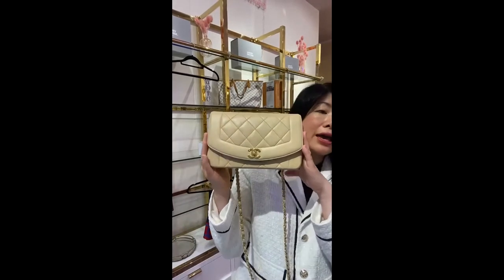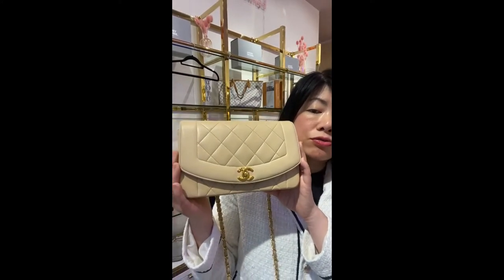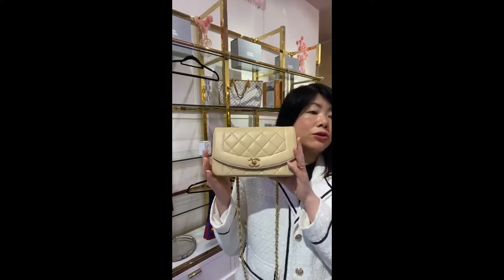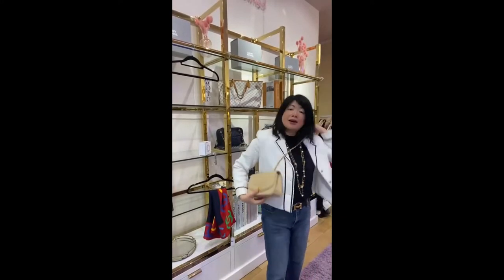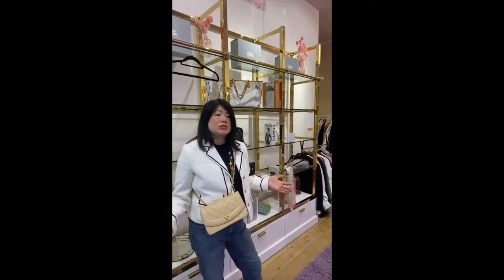So this bag is £4,500, which is $5,335. It includes all your customs and duties. If you like the look of this bag, please just tap on that bottom icon just there. And as a beige bag, beige is the new black, I think. It's a nice neutral tone, and you can definitely wear it as a crossbody style bag as well.